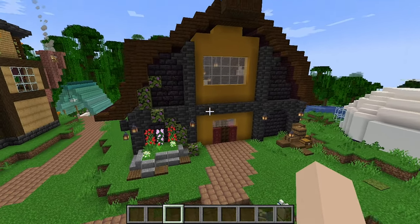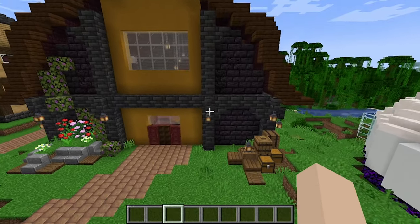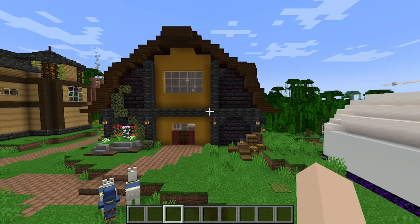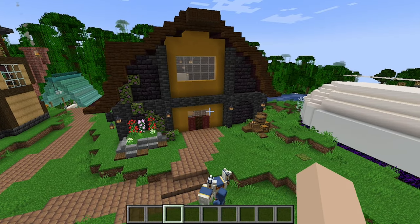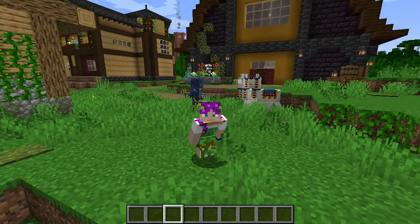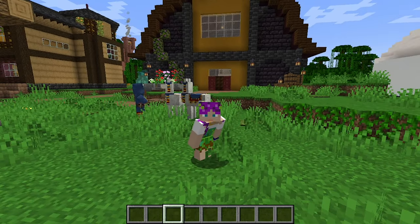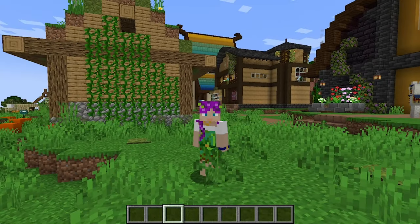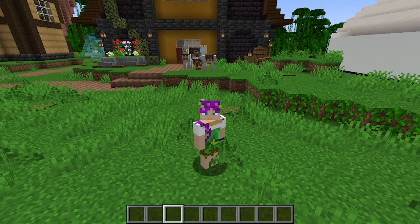So yeah, I think this turned out pretty decent overall. I love the lantern sconces here. And just generally, the overall look of this build is pretty cool. I like it. Once again, we learn some things, we build some things, and then we call it a day. I think the main thing for me with this one was using those dormers on the roof.